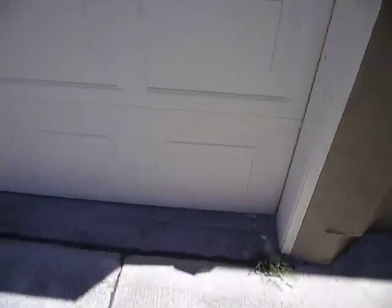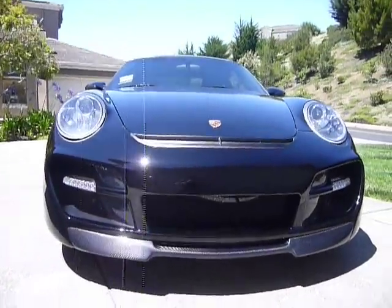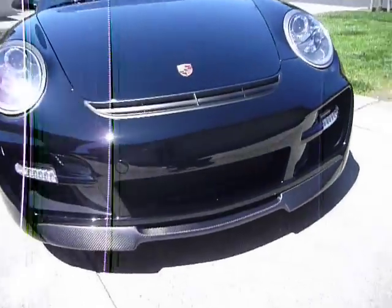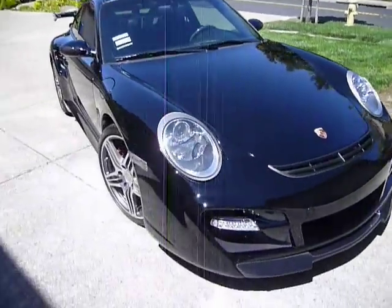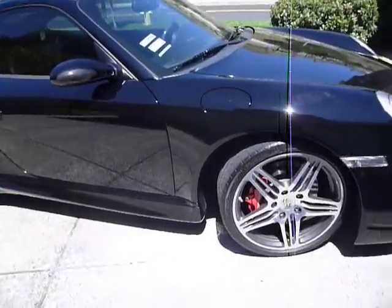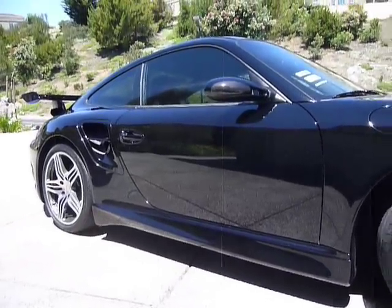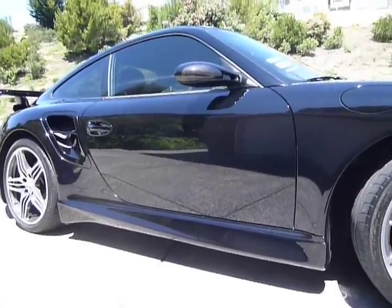My friends, finally the 2007 997 Twin Turbo with the Vorsteiner full body kit, the full carbon fiber upgrades, of course. There we go, got the lip and the sexy black, of course. Now just giving you a little tour. We got the nice reflection. You know, you can see the house and the driveway pretty nice.